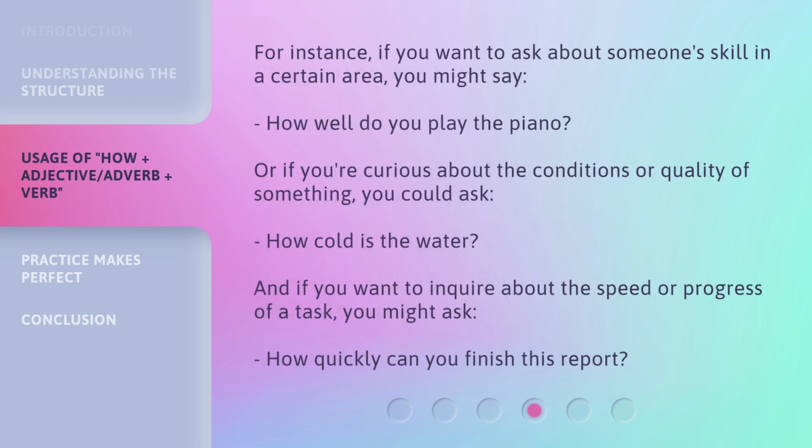For instance, if you want to ask about someone's skill in a certain area, you might say, how well do you play the piano? Or if you're curious about the conditions or quality of something, you could ask, how cold is the water? And if you want to inquire about the speed or progress of a task, you might ask, how quickly can you finish this report?